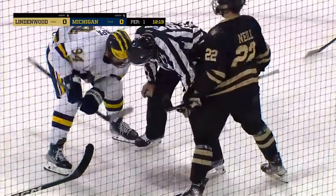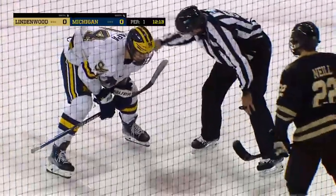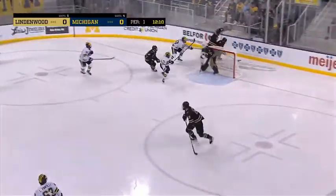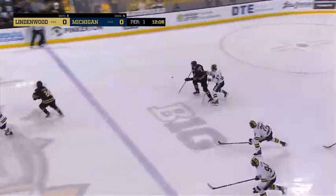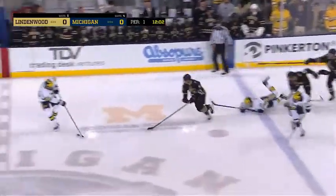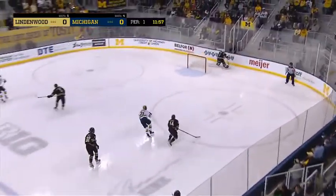As the faceoff deep in Lindenwood territory. And a big step play in there. He's out there with Draper. And also Nick Nanowitz, who had a great goal last week. Picturesque as he was flying through the air with the greatest of ease.